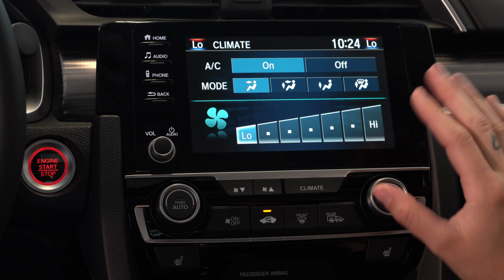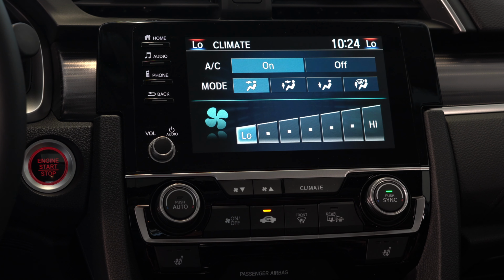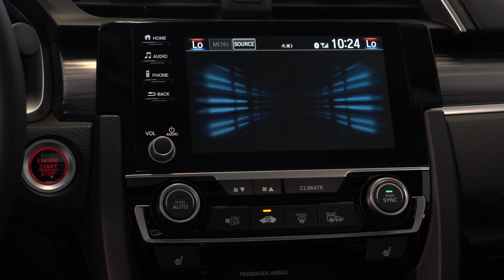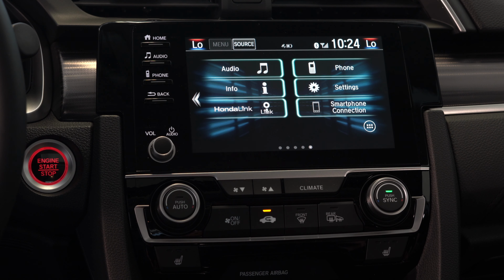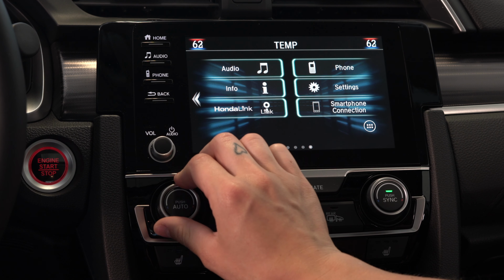From here on your touchscreen, you're going to notice that you can easily access your air conditioning by turning it on and off, as well as the mode of the fan and where the air and heat is coming out of. But also, from there, you can also go ahead and change your fan speed. By heading below that, you're going to notice the on-off button to turn it on and off, as well as the circulation button, your front and rear defrosters, and then of course, your temperature knobs.